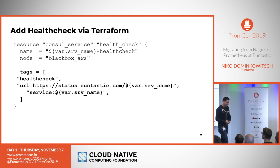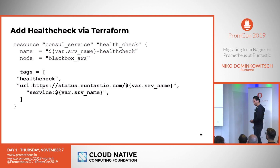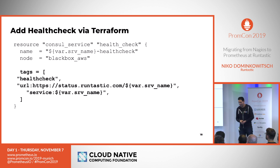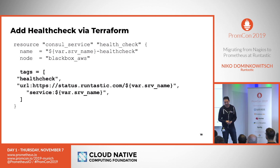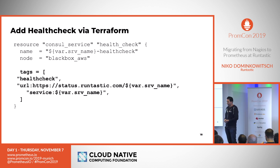Yeah, as we use Terraform a lot, it's quite easy to add a service, a health check, in Consul. Surprise, surprise, it's the same company that provides Terraform and Consul. So this is an easy one. So just add a resource Consul service and add the tags that we saw in the past. But we use health check as a tag to indicate to Prometheus, hey, this is a health check page that is needed by the Blackbox exporter. And we use a second tag here, URL, and there we can define a health check that is being used by the Blackbox exporter.